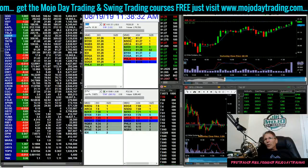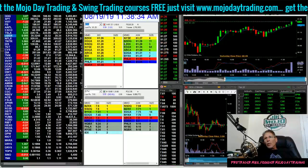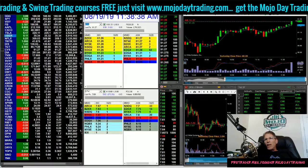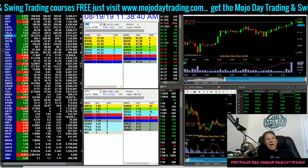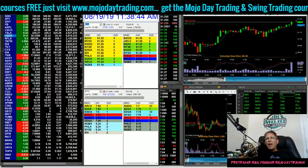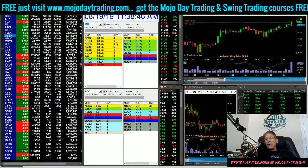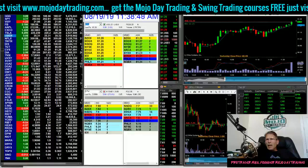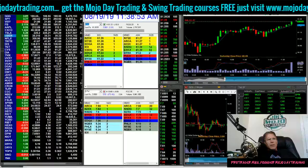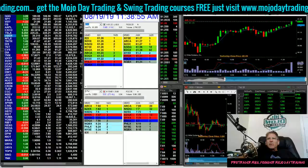And that's how you read the level 2, knowing which way the stock's headed from the amount of shares that are on the bid or the ask, and knowing which direction and where the supply is. And it took me a long time to realize that, hey, that big number of shares on the bid or on the ask is going to skew my thinking.